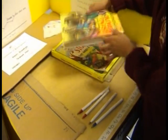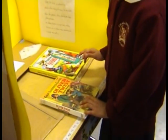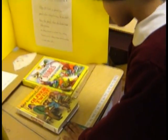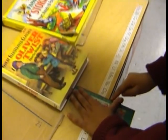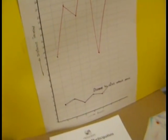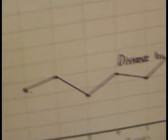And I put it back there, and I give it the same little push. Okay. And I measured how far it went, and this one goes 8.5 inches, and then I saw that the distance traveled with pencils goes more than the distance traveled without pencils. This is the distance traveled without pencils, and this is the distance traveled with pencils.